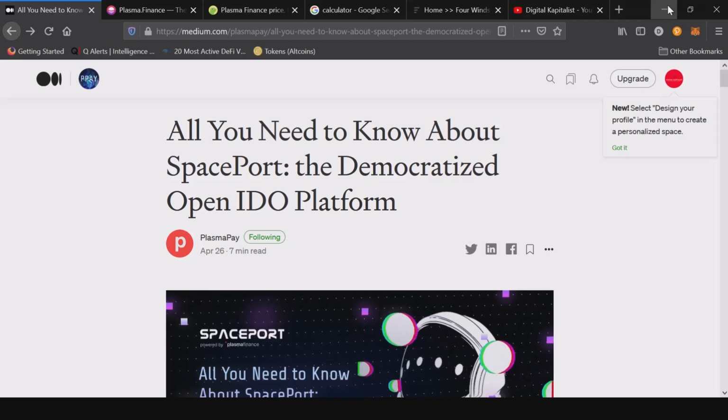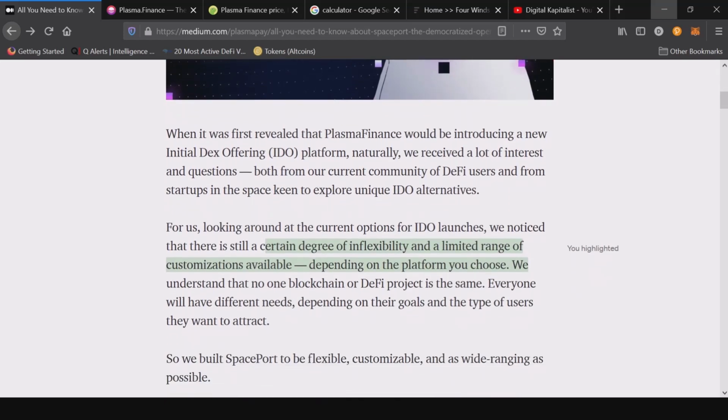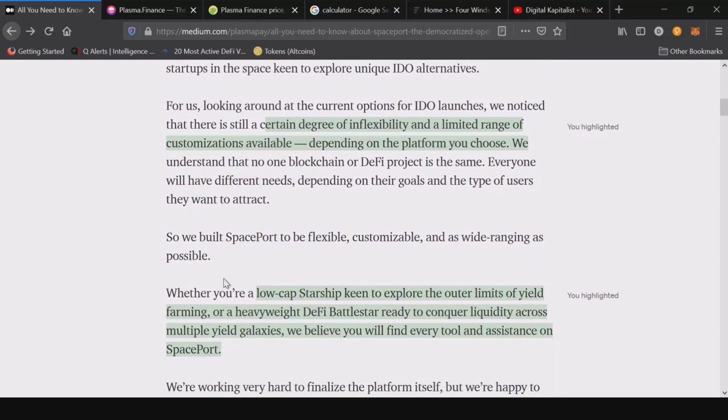Okay, so as you know, I made a video before this regarding PlasmaPay's Spaceport. That was just a brief introduction. Now they have given an update, and let's dive in, right? Currently, PlasmaPay were looking around for options for IDO launches, and they realized that there was a certain degree of inflexibility and a limited range of customizations available, depending on which kind of platform you looked at.